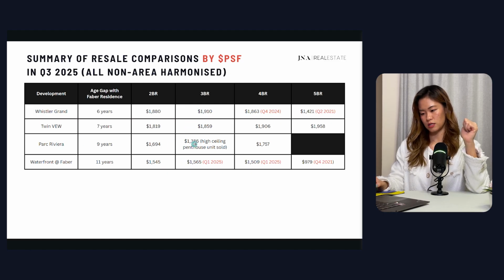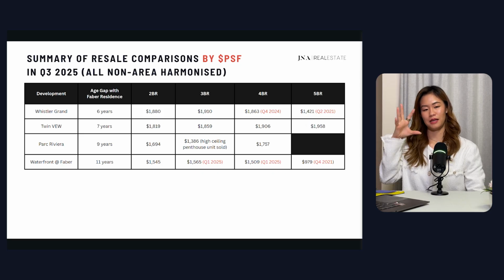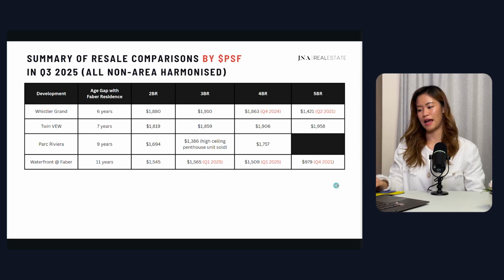Because if this wasn't sold at the average price of about $1,386, the average prices are actually about $1,700 and $1,800 per square foot on average. And if you're looking at a 4-bedroom, you can see that the price distribution actually becomes a little bit higher. The average prices range between $1,757 per square foot to about $1,906 per square foot. And lastly, for 5-bedder, which Park Riviera doesn't have, they range at about $1,958 per square foot just by looking at what's happening currently. So you can see that a 5-bedroom is severely supply constrained.